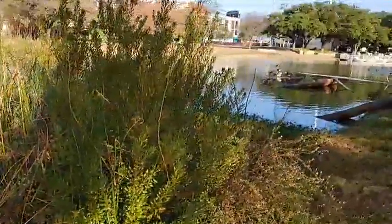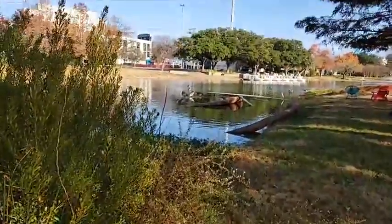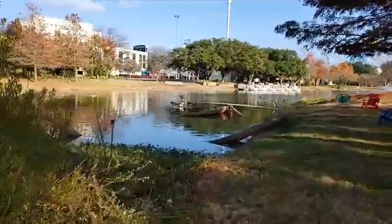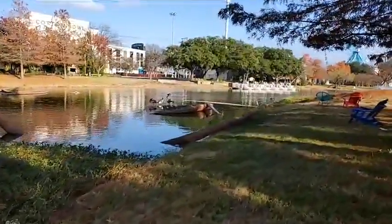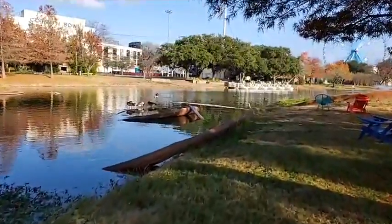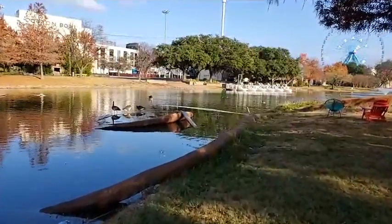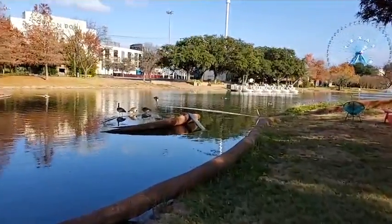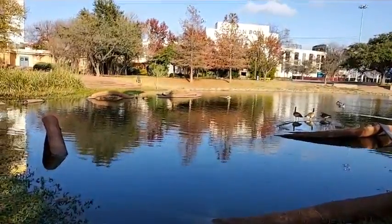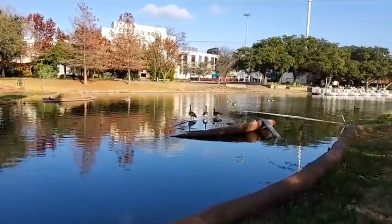And look, there's geese. There's some Canadian geese out here, hanging out. And there's the swan boats. We're going to go look at the swan boats too. But there's turtles everywhere, and it's just beautiful. There's some mallards.